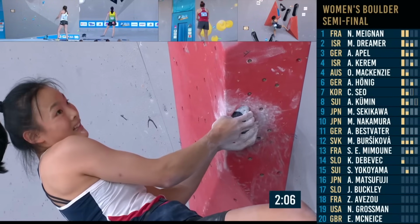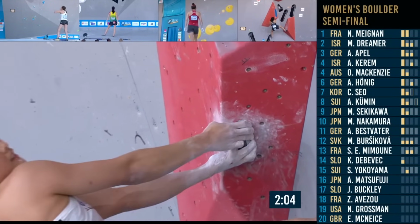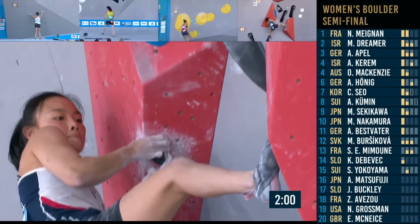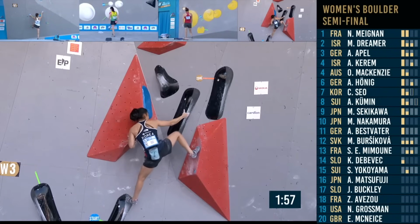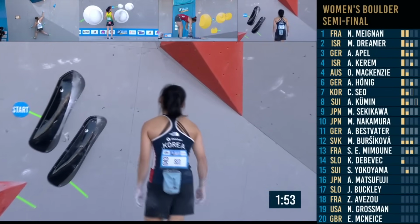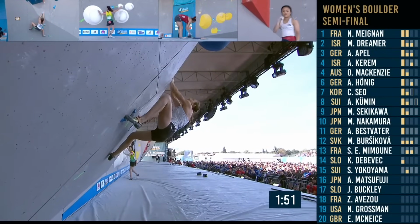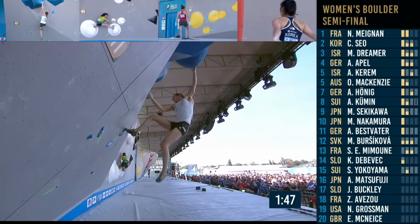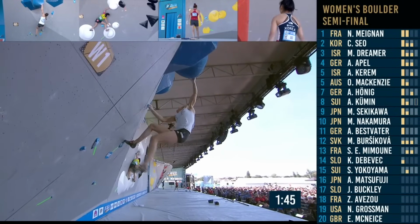So far in this five minutes, the four of them are struggling. Yeah, she's been here for a long time. She's lead climbing her way through this. Oh, a knee bar. Not quite. No, I don't know if that will work. I was excited, but I don't think so. And Katja getting the zone there. Yeah, she needs to get this quickly now. Minute 45 on the clock.